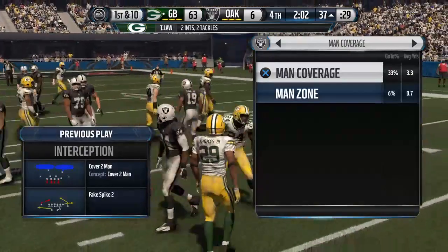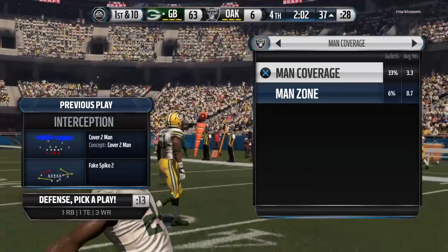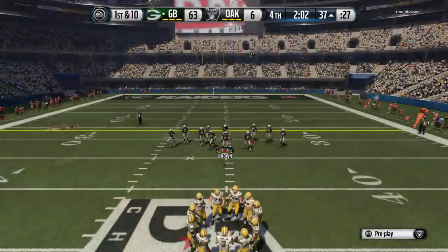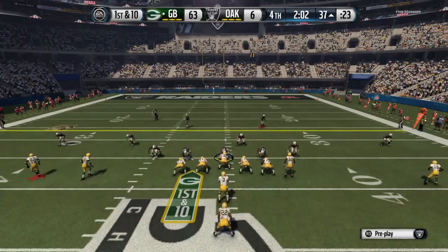They just read the quarterback's eyes. They got in position, and they made the interception. The Packers offense coming back onto the field after a touchdown drive the last time they had it, and they certainly attacked that secondary and got there via the pass.